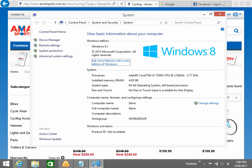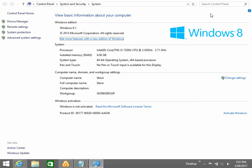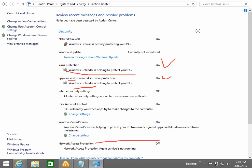So may I know, is this the first time you're having a problem like this? Yes. As I can see, it's a Windows 8.1 i5 processor that you're using. If we talk about the security that you have, as you can see on the screen, the virus protection that you're using is Windows Defender, and it's working fine. There is no problem with that. The spyware protection that you're using is also Windows Defender, and it's also working fine. But can you see at the bottom it says network protection is turned off?